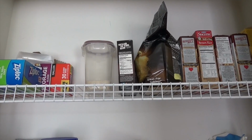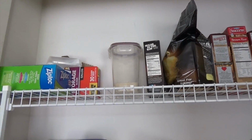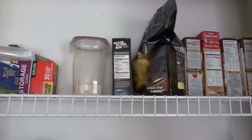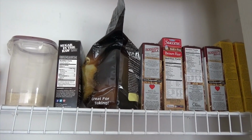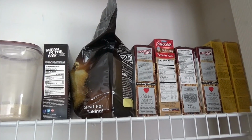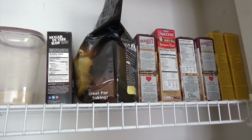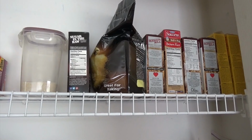And now for the pantry, I'm going to start on the top shelf, and as you can see we've got some storage bags and some sugar and some steel cut oats and quick cooking rice, and then back there we've got our egg substitute, which I showed you guys in my last pantry tour.